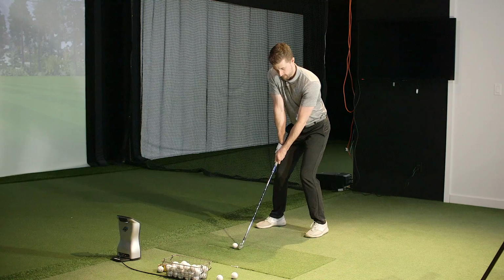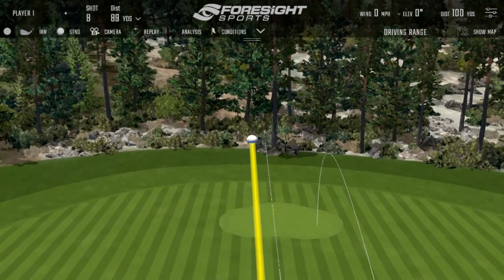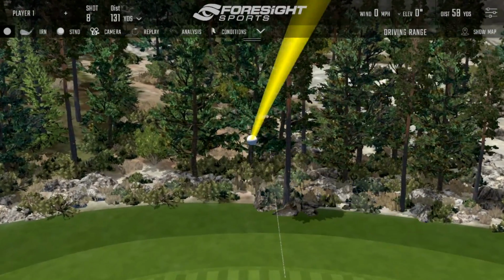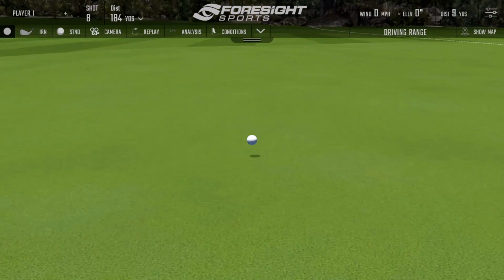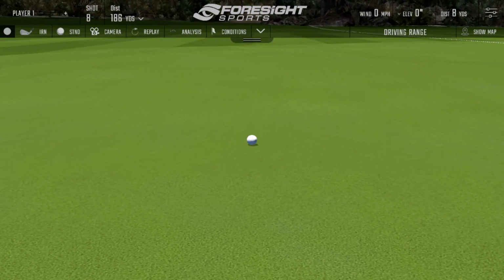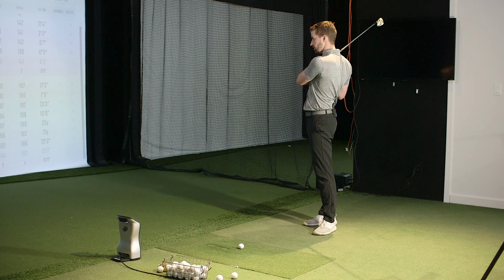Certainly hit it high. We're really trying to work in that land angle on that one, so it's going to stop almost instantly. It's nice. That's your major championship ball flight there, folks. So you were able to separate your flight by almost 60 feet. Wow. 58 feet. A little more spin, a little more launch too.